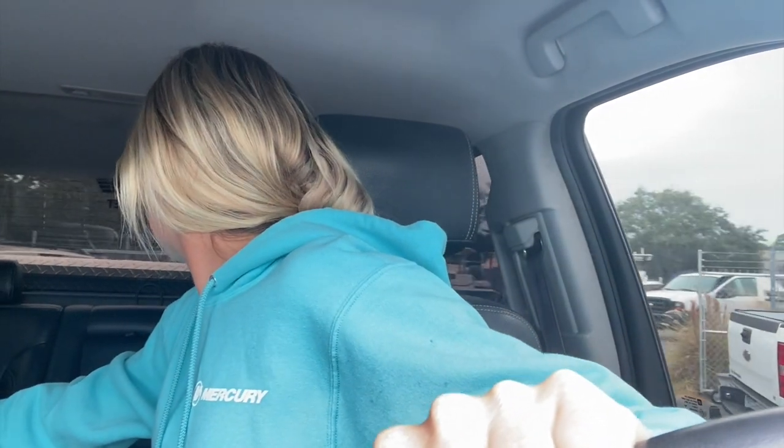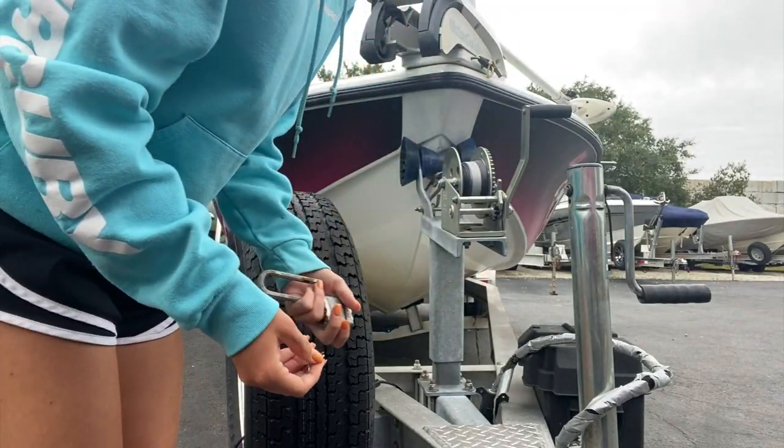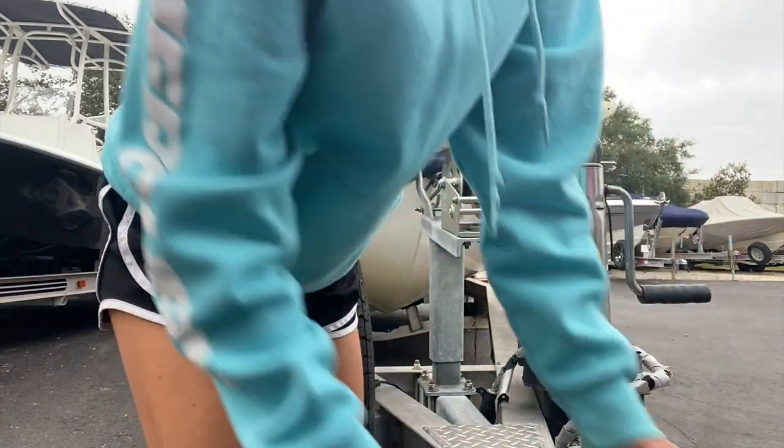At the marina, my boat had some technical difficulties, but she is good now. She's running perfectly. I just had a new Mercury unit put in as well. So, she's all nice and pretty and ready to go. So, I am hooking. Dang it, I'm too tall. Okay. These here.